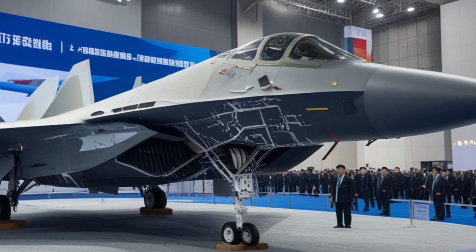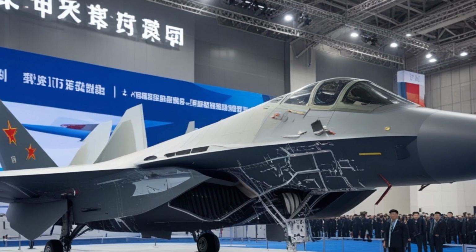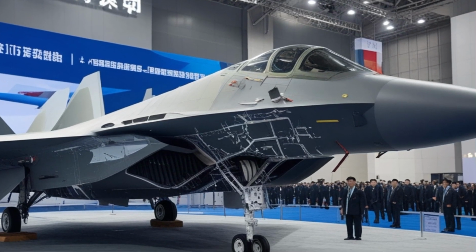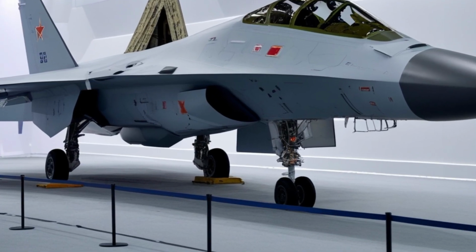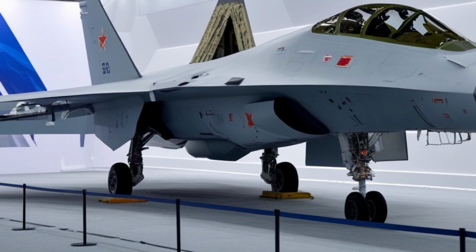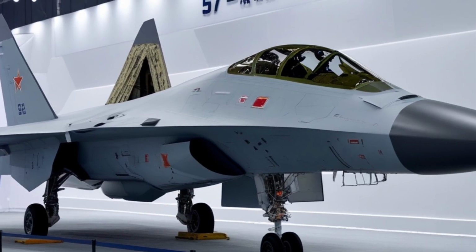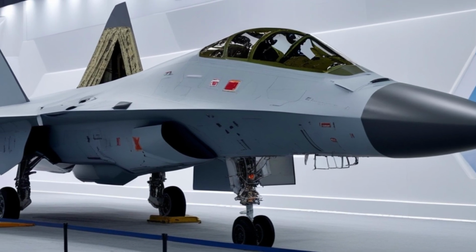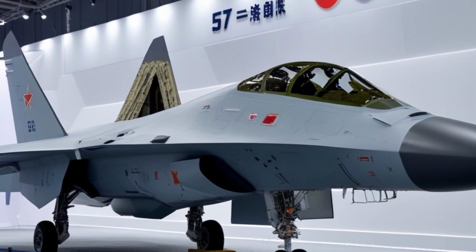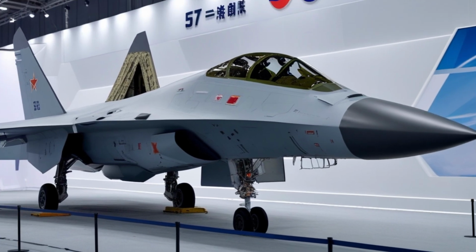In addition, the Su-57's stealth is not just about shape and coating, it is supported by sophisticated emissions control that allows it to operate in radio silence for long periods while still navigating with precision and engaging targets when needed. Even its communication systems are encrypted, multi-band, and jam-resistant, allowing it to function in contested electromagnetic environments where other aircraft may be blinded.